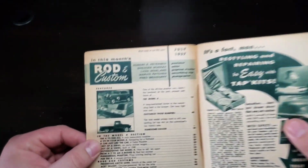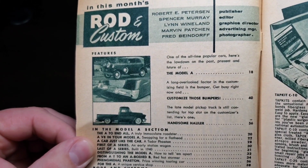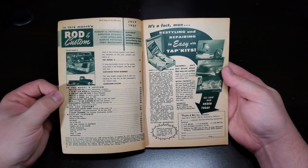And we got the table of contents. You guys want to catch that. Especially good for skimming through old videos to find the right article for you.